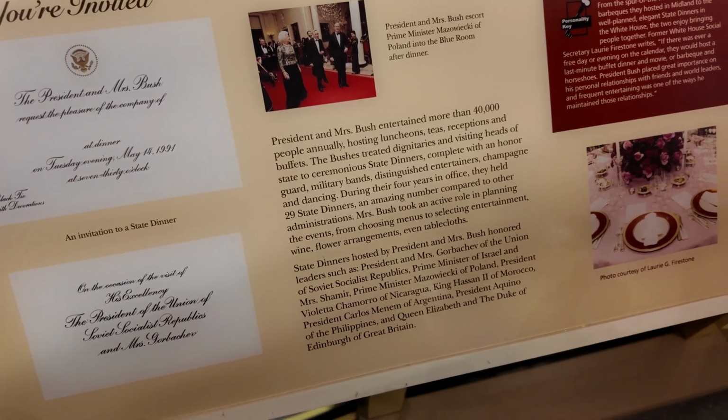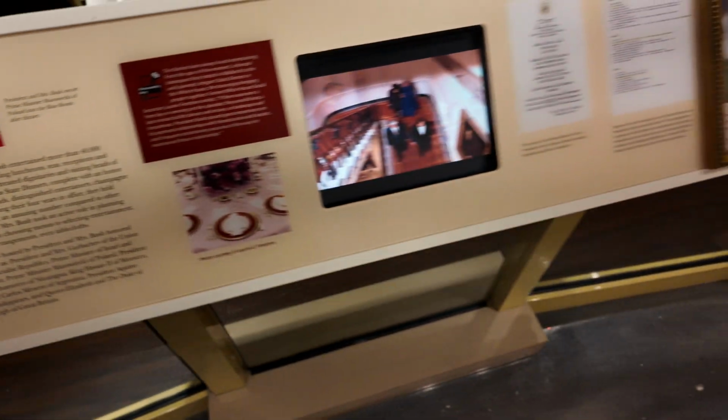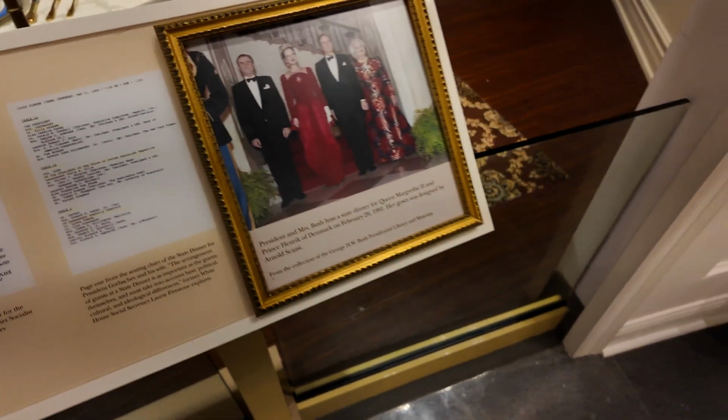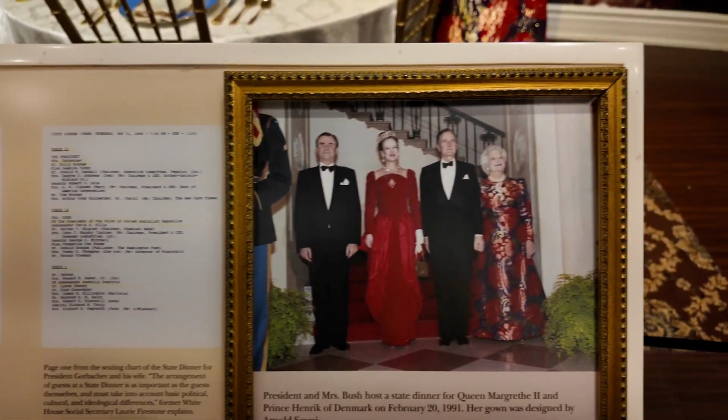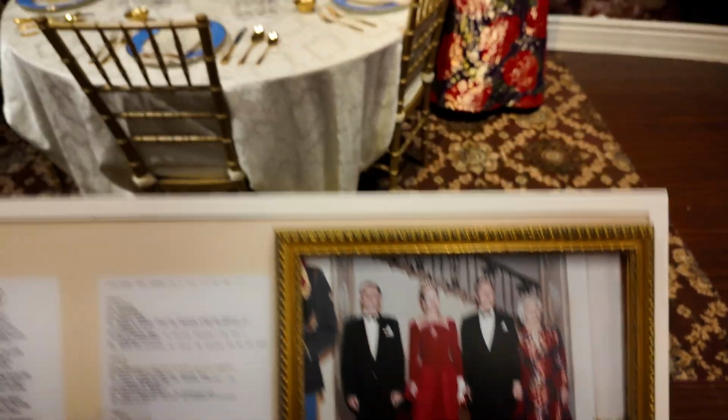Entertain more than 40,000 people annually. That was interesting, all the Putin invites. The other one, this is with President Bush, Denmark. There was a lot of Putin menus in the Bush Jr. area.